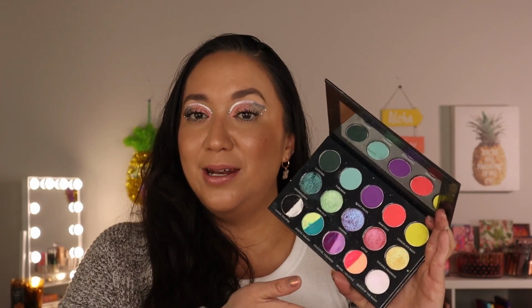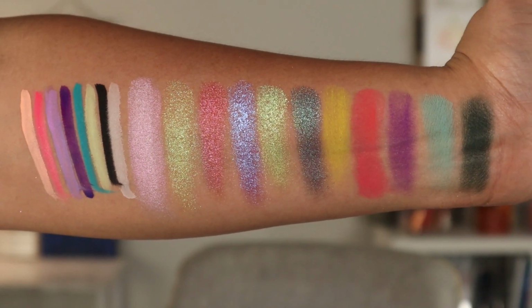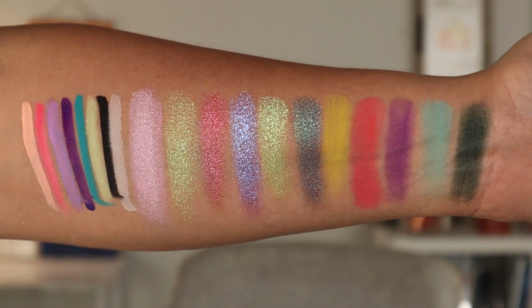Is this not spring in a palette? It has a little bit of neon-y shades, a little bit of pastels, but the tones overall remind me of different flowers, and they are named after different flowers.